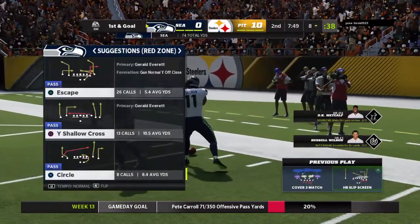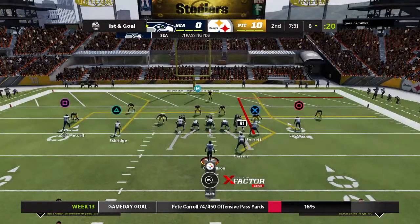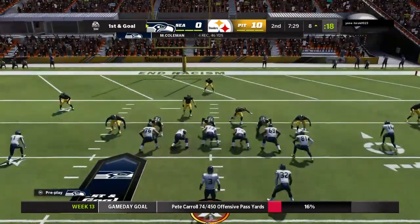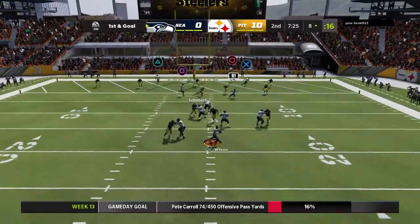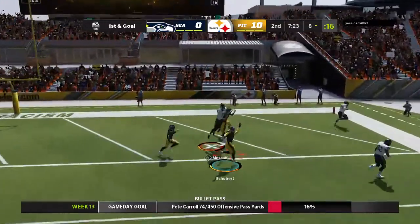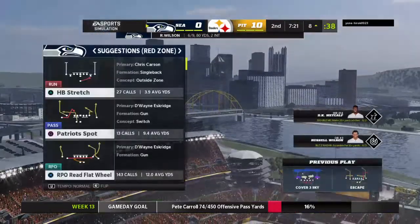And that was a beautifully executed screen pass. He let the rushers get upfield and get the escorts in front, meaning the offensive linemen, other blockers out in front, completed the pass beautifully. So now you've got all that open space with big guys leading the way toward the end zone, but that's going to wind up incomplete.